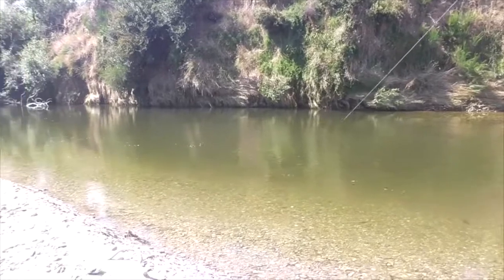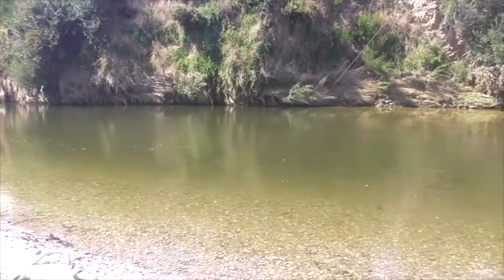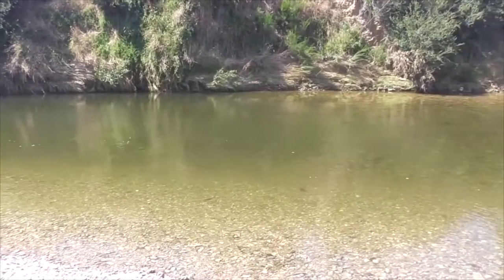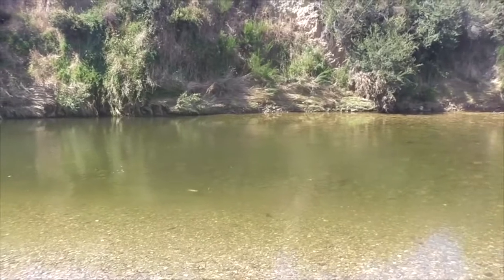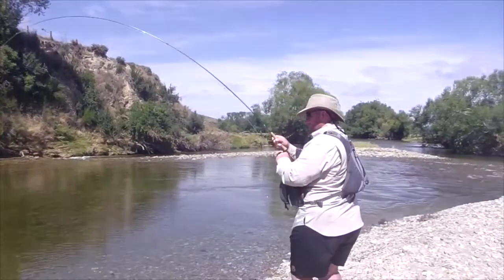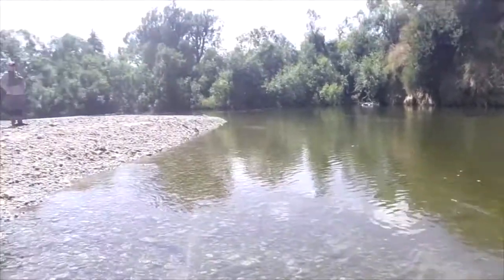Could be a nice one. Nice colour, bit of depth. And he's got something in his mouth that he doesn't like. He gets a sharp hook. Good one. I'll try and scare him up there a bit rather than down here.